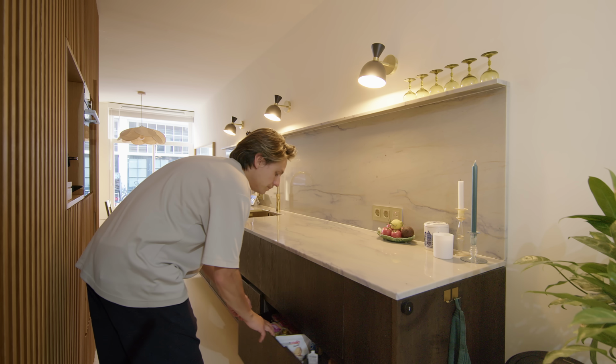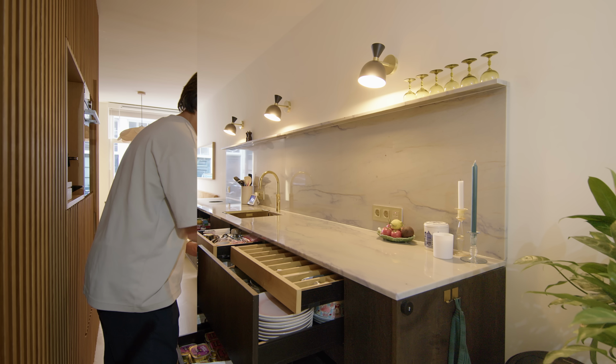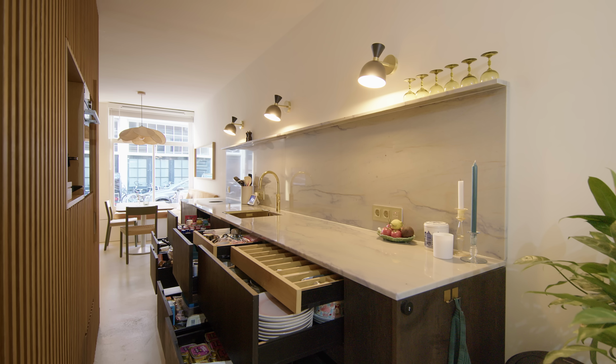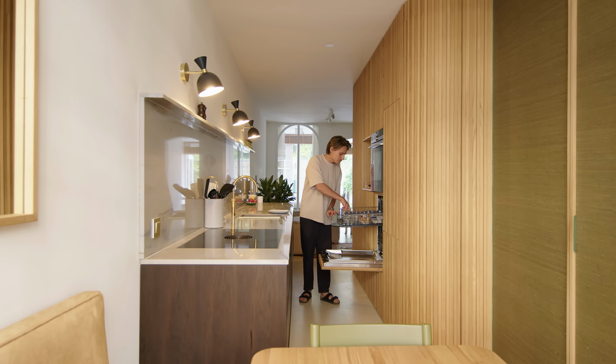The dining space is connected to the kitchen. The kitchen is floating with lights underneath for a spacious feel. The top is quartzite with a high backsplash and a narrow shelf in the same material. There is an induction hob with integrated hood, a tap providing boiling, sparkling and filtered water, and a sink. Three wall lights provide the ambience in the kitchen. The kitchen fronts and drawers are dark smoked oak to contrast it from the rest of the apartment.